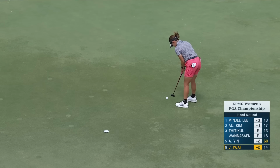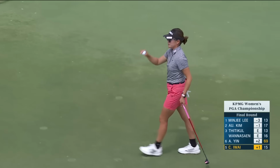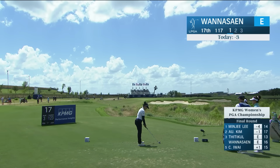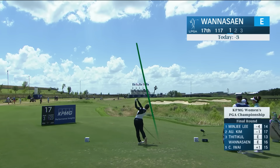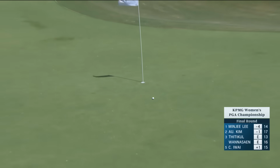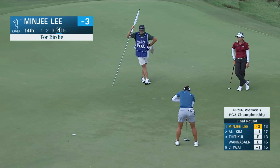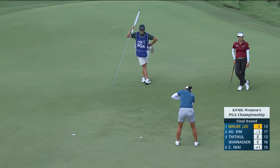At the 15th hole. Yes, nicely done there. You got to feel like Shanette Wanasayan needs to go birdie, tee shot here at 17. Always interesting to see how a player responds to making a bogey. Oh, pretty well, I'd say. And Hannah Green as defending champion at Hazeltine, and that'd be pretty cool.